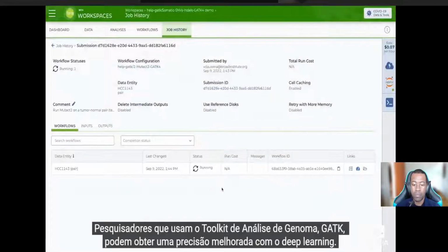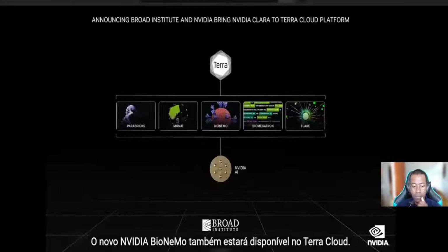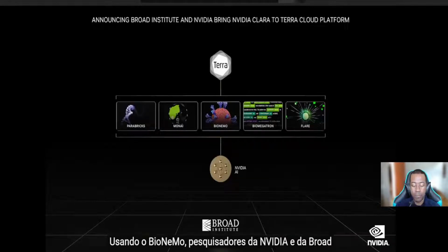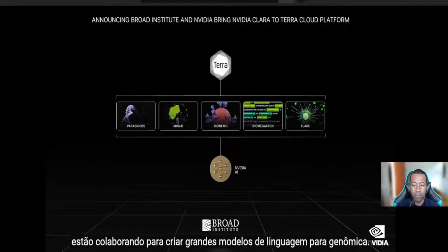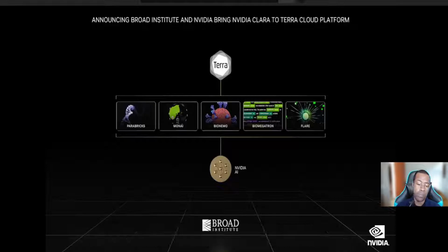Researchers using the Genome Analysis Toolkit, GATK, can get improved accuracy with deep learning. And the new NVIDIA BioNeMo will be available on Terra Cloud. Using BioNeMo, NVIDIA and Broad researchers are collaborating to create large language models for genomics. We're excited that NVIDIA's Clara engines will turbocharge the work of Terra Cloud's 25,000-plus users.